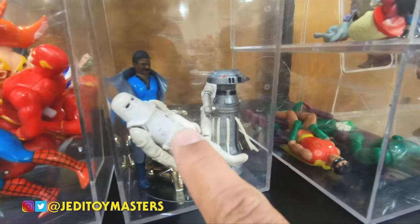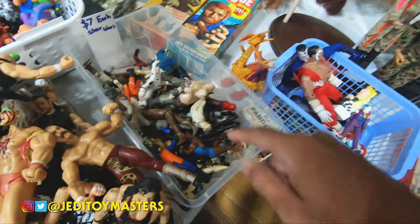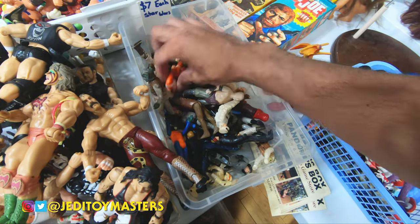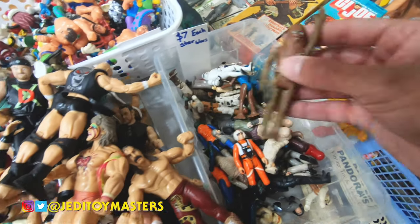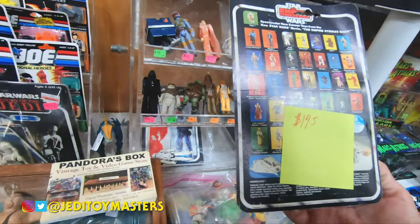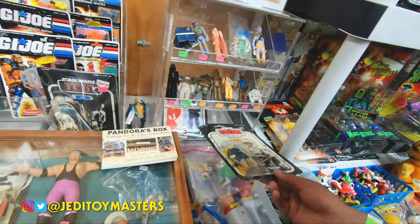I'm going to do a lot of cutting because there's so much to see here. So we're going to do some cuts here. Oh, there he is right there. That's the one I want. Snowtrooper, $15. And look, you got some loose guys in here. Hands are broken on that one. A Lucy Goosey Chewbacca. Oh, we got Nine Numb. $175.